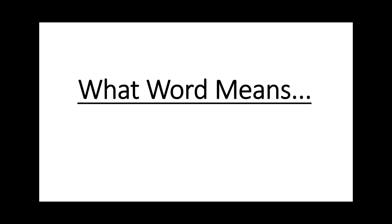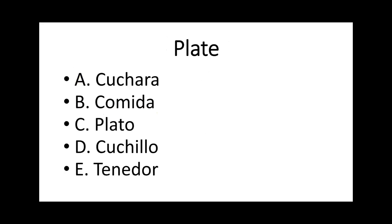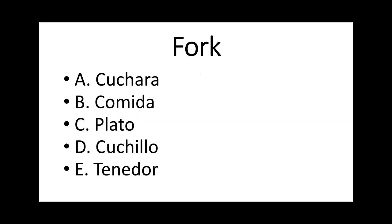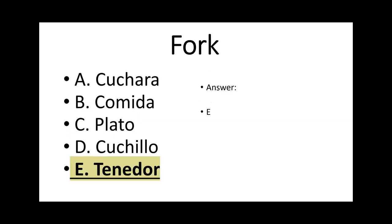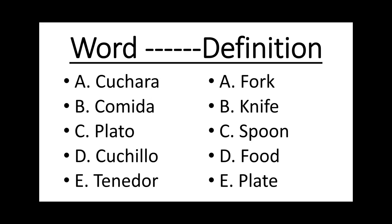Okay. What word means food? Comida. What word means spoon? Cuchara. What's the Spanish word for plate? Plato. What's the Spanish word for fork? Tenedor. What's the Spanish word for knife? Cuchillo. Okay, now let's do matching. Match the word on the left in Spanish to the word on the right in English. You can pause the video if you need more time.